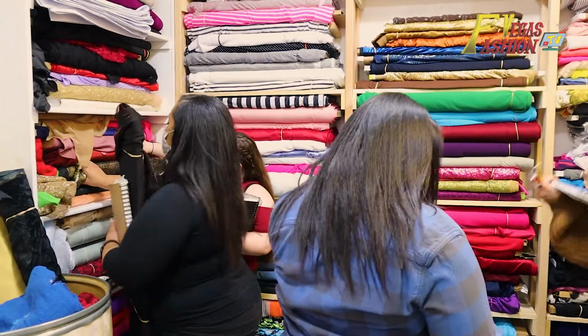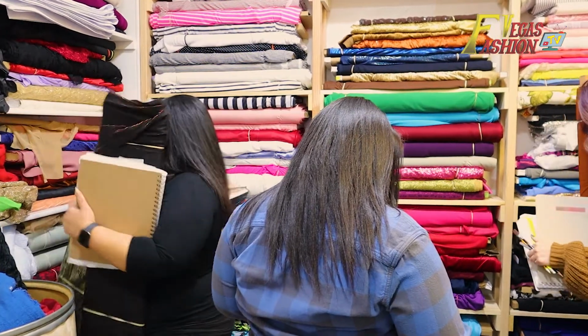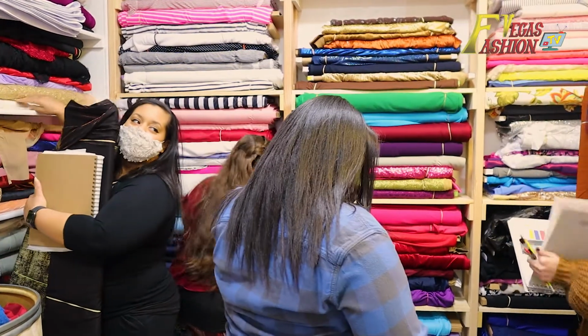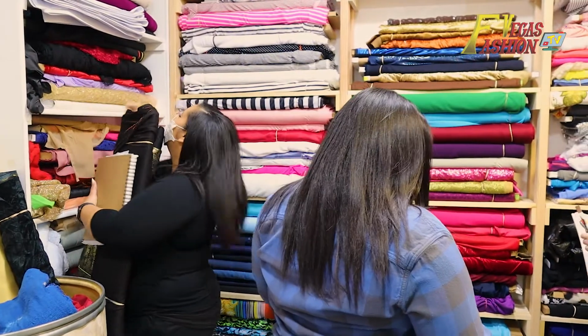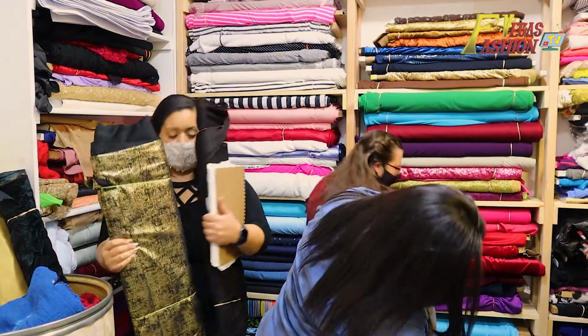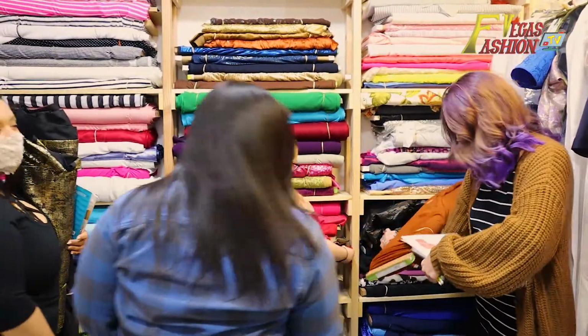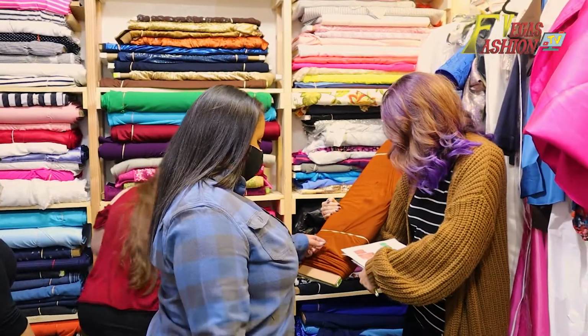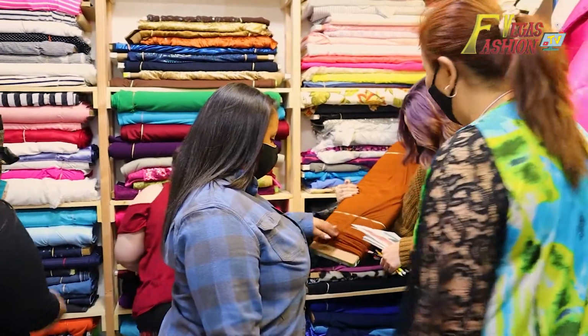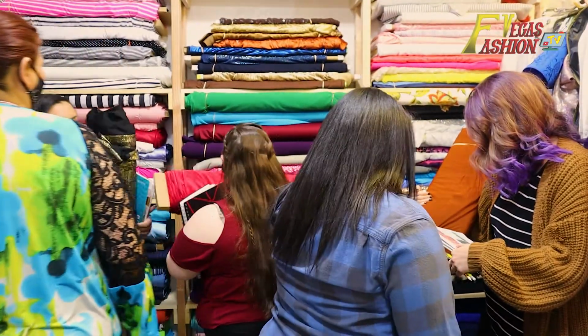That would actually be really good. Oh my god, this whole section right here is just screaming vibes. Can I just grab the whole thing? Yes, you can. All 6 of them? I can't carry that. Do you think that's sheer enough though? Oh, definitely. Oh, that's beautiful. That's really cute. Okay, so it's a knit. Oh, it's sheer.